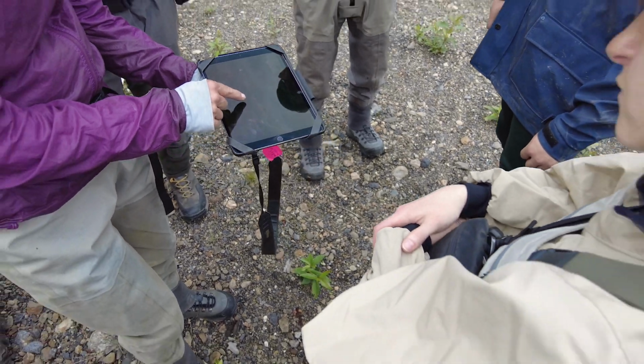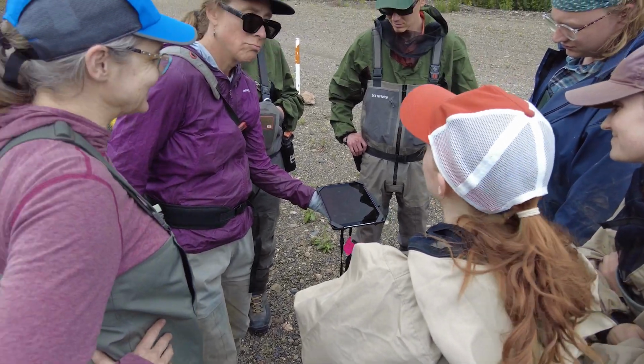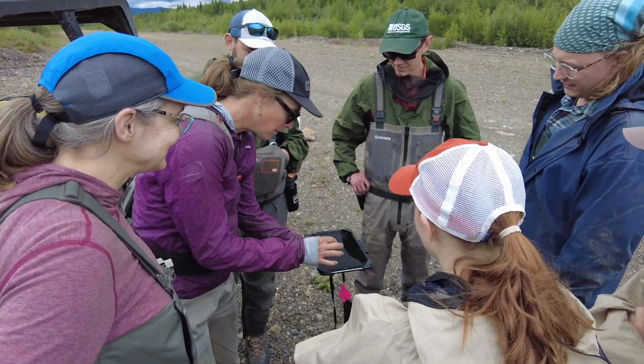Group looking at iPad map. I think it's really great to be a part of a team. I mean, everyone that we've worked with these past 2 days has been super knowledgeable and brought perspective that I just wouldn't have had without them.